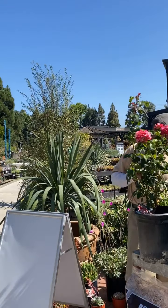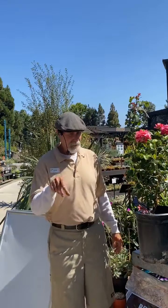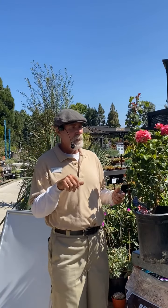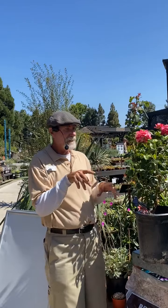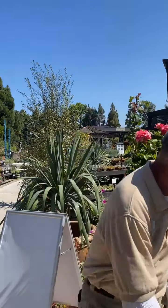So with the climbers and with the shrub, you want to watch them for those rose slugs. So that's important. And moving on, how are we looking on time? Are we pretty good on time? 2 minutes. Okay, so let's finish up really quick and then I'll start answering questions. And so it's good to do your hydrangeas right now.